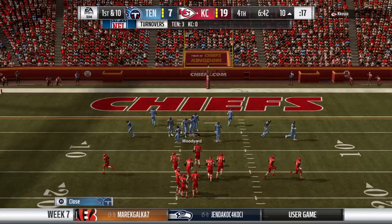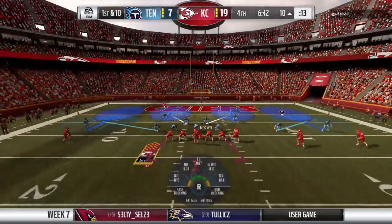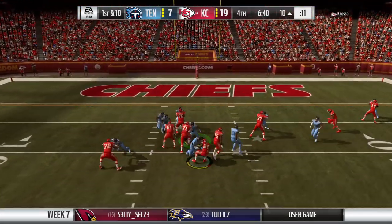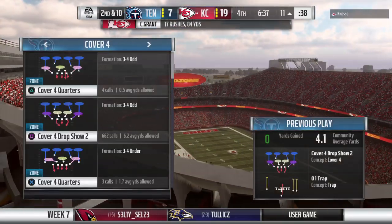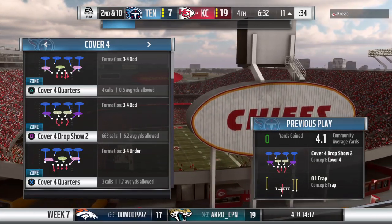Suddenly it's first and goal after the interception. A quick change in the situation here. And they'll go ground game here with a tailback. And nothing doing. He's immediately taken down at the line of scrimmage. Daquan Jones in on the tackle there.